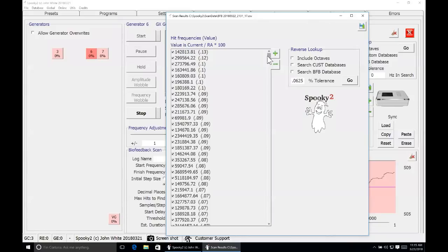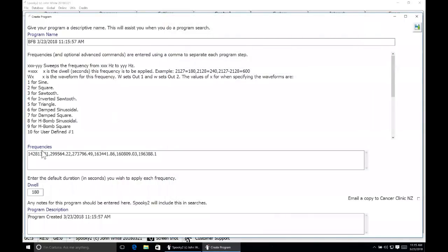If you want to have Spooky only show the numbers which are valid, which mean something, you set a threshold. But maybe you can set it to 0, then you deselect all the frequencies by clicking this button here, and then select the top ones that you want. You can do that if you like, and then disregard the rest. And then when you click on Save, 1, 2, 3, 4, 5, 6 frequencies are automatically loaded there. And you can just enter your program name and save it, and you've got your top hits there.